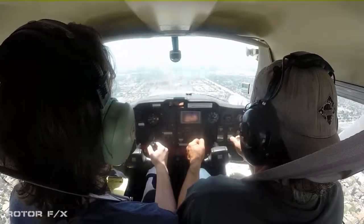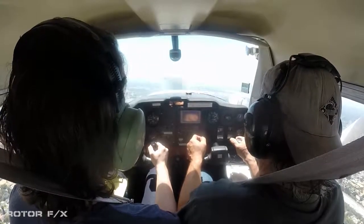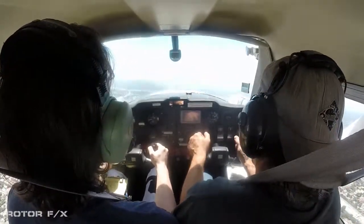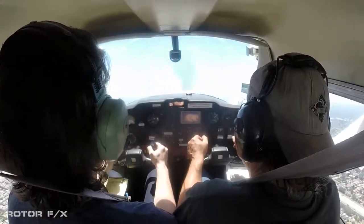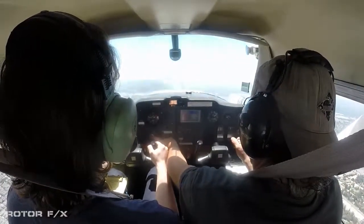Now a little bit up until we come to 1,800. Very good. A little too much, so push it forward a little. Just hold it level so that you can see it above the nose, right there. Very good. Yeah, pull up there. Now you're going to push level when it reaches 8. Very good. Bring this needle to 0 slowly.